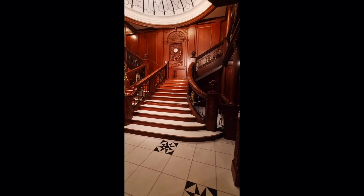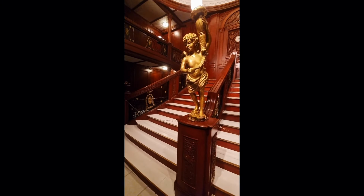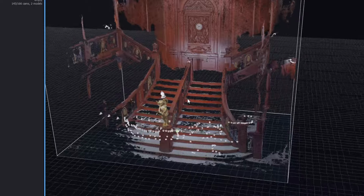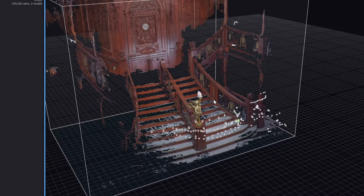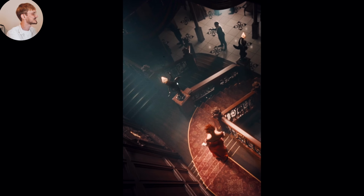Funny story, when I made this, there was a Titanic exhibition in Melbourne where I lived. And so I went there and they had recreated this grand staircase, which is also featured in the movie. I photo scanned the whole thing and used that as reference to get all the proportions just right. And not only that, but this exhibition had pulled up artifacts, and I photo scanned those too, and those made it into this scene. And so parts of this cherub statue here is from the actual Titanic.